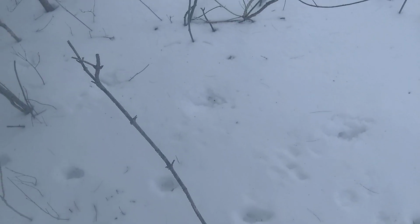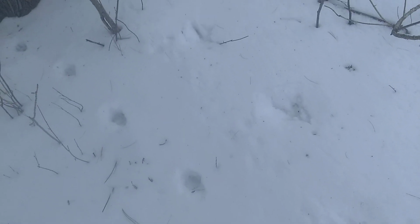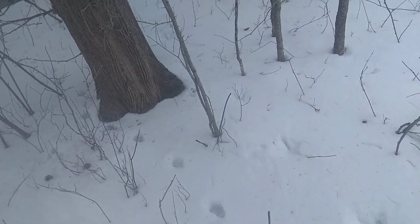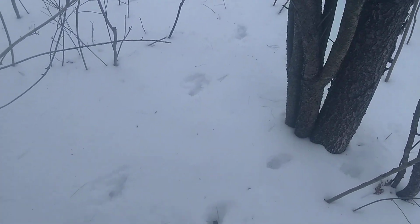Some kind of dog. What the fuck? Some kind of huge bird? What in the world? All right, look at this. All right, these are a little bit older, but those are some fairly big tracks.